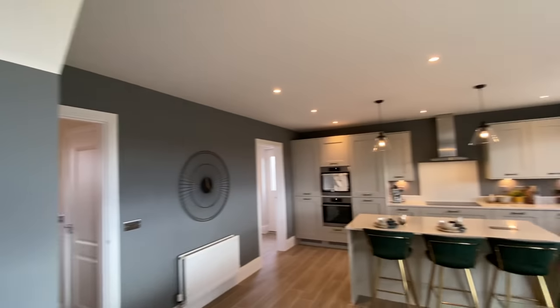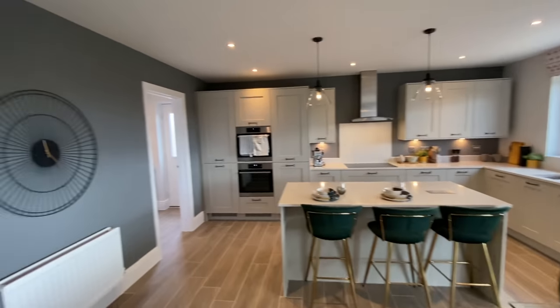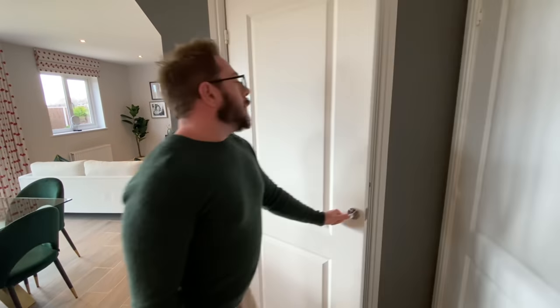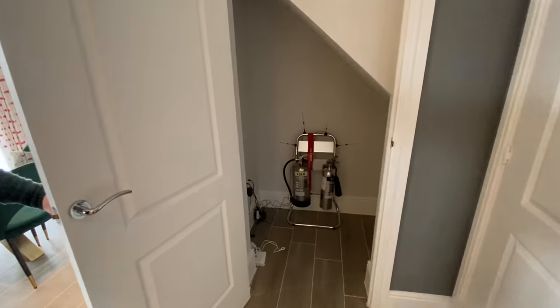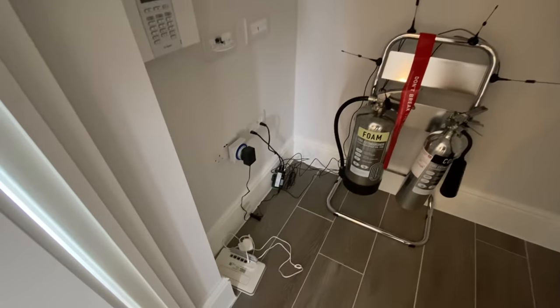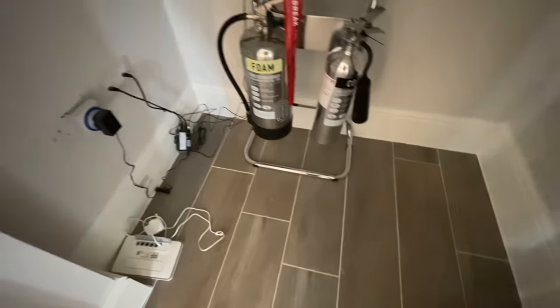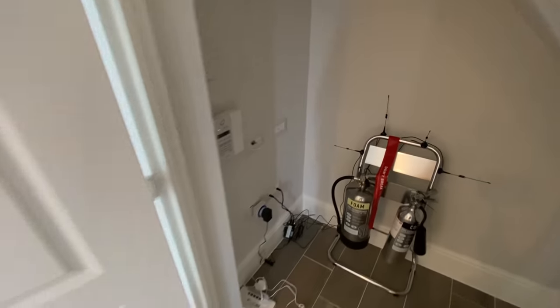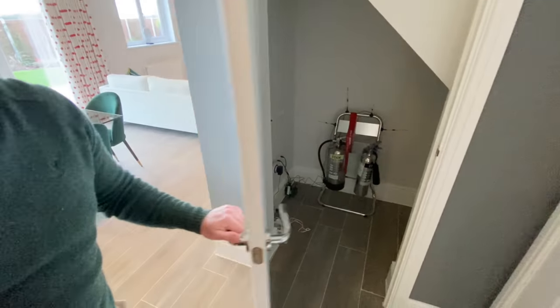Before we do actually investigate the kitchen, there is actually another door here. Oh, there is. So what could this be? Understairs cupboard, I'm imagining. Understairs cupboard? Yes. And it's a big understairs cupboard. So you've got all your internet points as well, I think. That's your router. But that's all nicely done. Plenty of space for mop, bucket, Hoover, vacuum, whatever it might be.